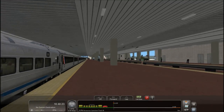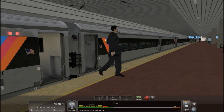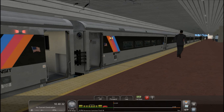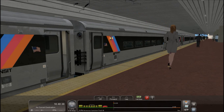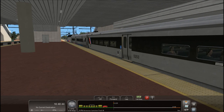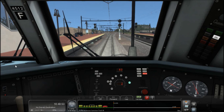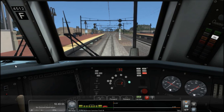I want to show you some of the door sound mod I made to this as well. The doors again. Alright, so your doors don't sound like that straight out of the box either. That's part of the sound mod. In addition, what I like that they did about this too is that they added a reverb effect you get inside the tunnels, so that all the sounds that come from the train reverb. It sounds pretty cool, actually.